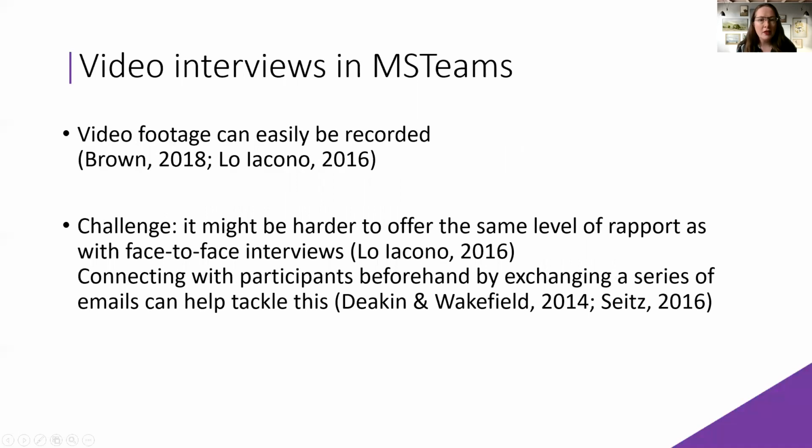A benefit of using MS Teams is that the interviews can be easily recorded. Of course, this is something that needs to be permitted by the participants before the interview by means of a consent form. A challenge reported when it comes to the use of video interviews is that it might be harder to reach the same level of rapport as in face-to-face interviews. A solution for this is to establish a connection with the participants beforehand by exchanging a series of emails leading up to the interview, and that's what I intend to do.